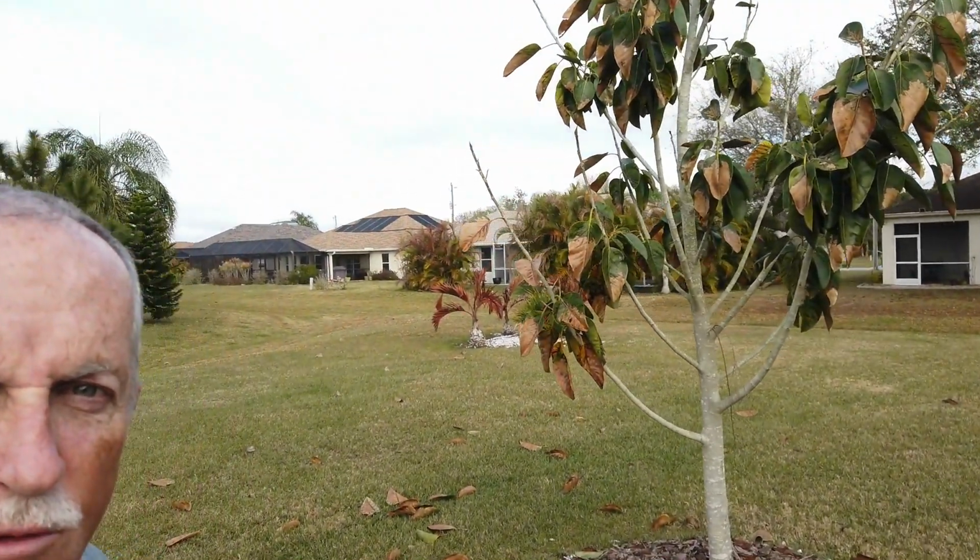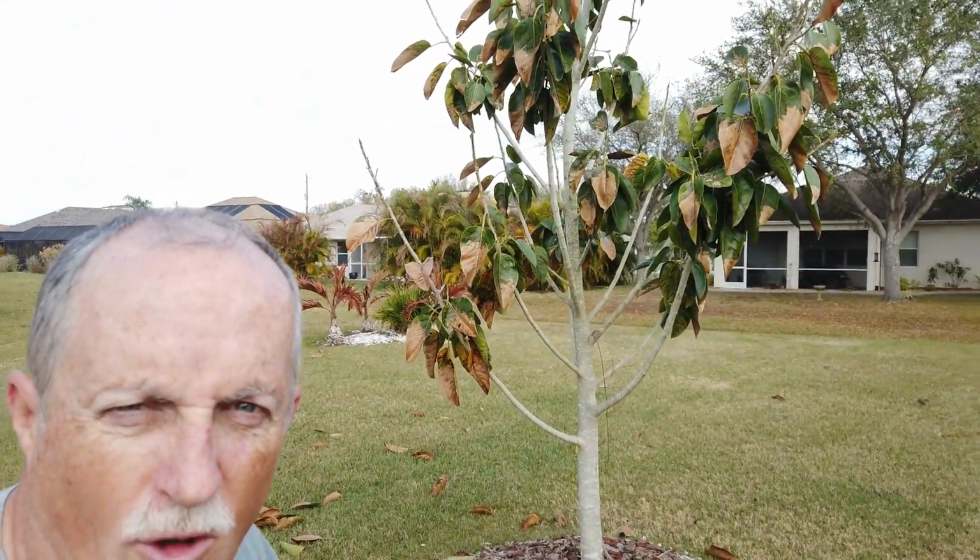Charlie Cushane here to do a quick update on my banyan tree. This is about 2 3/4 years old. It's the middle of February and we had a hard frost 2 weeks ago. And the leaves of the tree all turned brown.